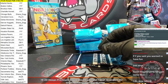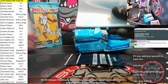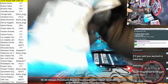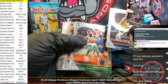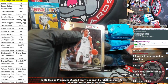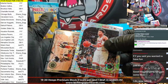Easy, guys. Easy, guys. All right, here we go. Beasley, Brown, Looney, Ariza, Johnson, Okogie, a Jackson Hayes rookie, and Nick Claxton for the Nets, a Kobe White, a Jeff Teague silver, an Otto Porter scope for the Bulls.